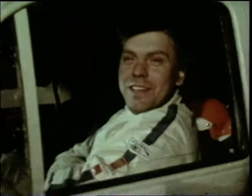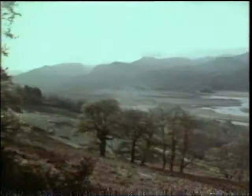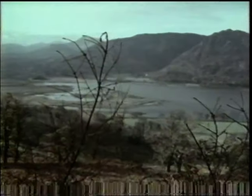Finding any roads in the forest. Which cars have now reached the Lake District?